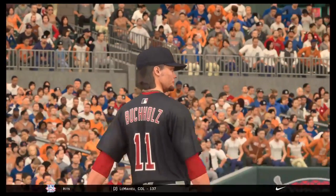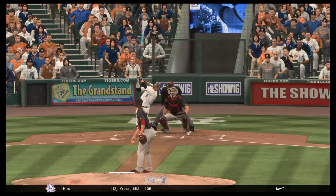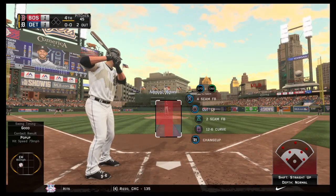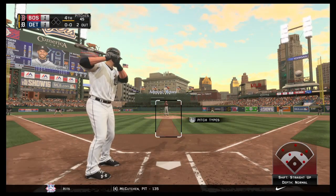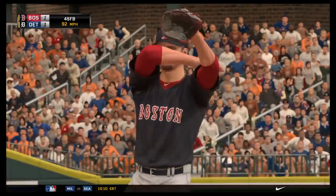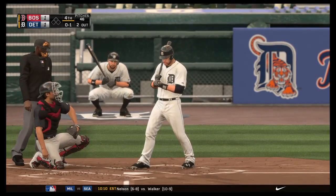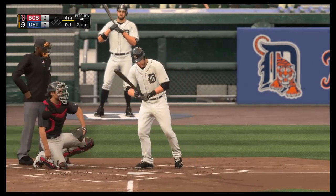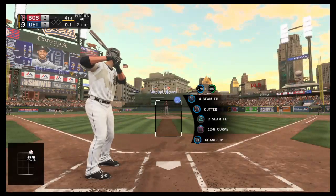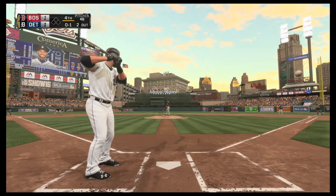Here's another example of a guy pitching to contact. He doesn't need to strike everybody out. Just get him off balance, and this winds up a routine pop-up. Here's J.D. Martinez as he looks at a fastball that's in there for strike one. One run on 3 hits and no errors in the ballgame for the Tigers.